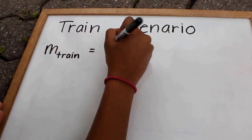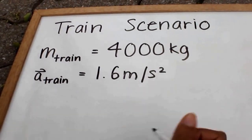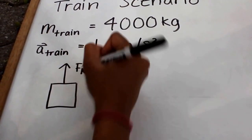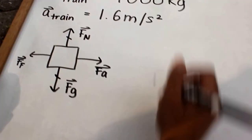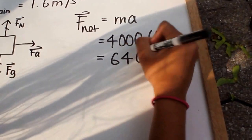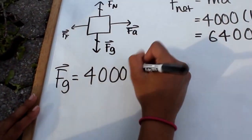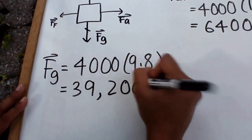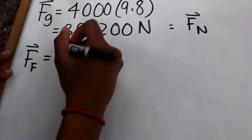In the train scenario, the mass of the train is 4,000 kilograms and the acceleration is 1.6 meters a second squared. The forces acting on it are gravity, normal, friction, and applied force. We calculated the net force by multiplying the mass times acceleration, which gave us 6,400 newtons. The force of gravity was the mass times 9.8. This gave us 39,200 newtons, which is also the normal force.